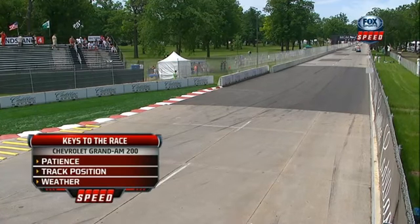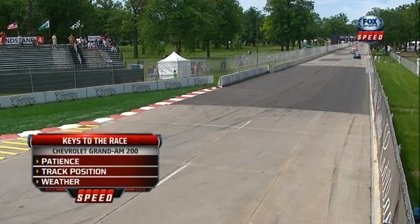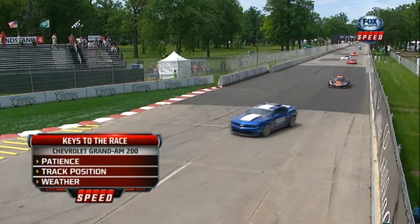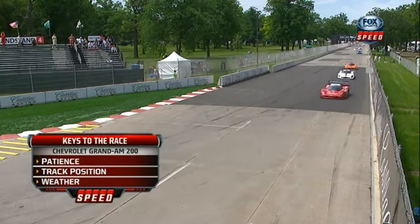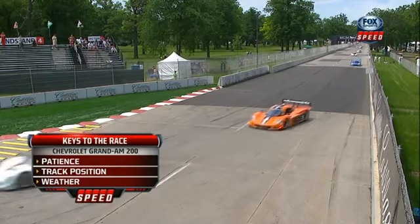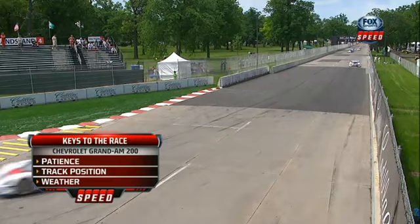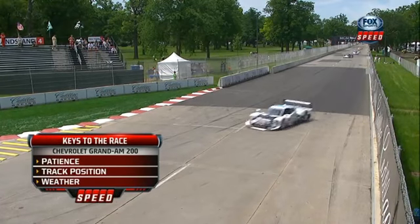Keys to the race, Calvin? Well, patience. Last year, Bob, we saw guys in traffic get too impatient and put it in the wall. Also on cold tires, Ricky Taylor hit the pit wall. Track position, you'd think that's obvious. It's always key, but here, you never know what's going to happen at the end of this race. You've got to stay at the sharp end of the field. And weather, that is very much an unknown, which makes track position even more of a factor.